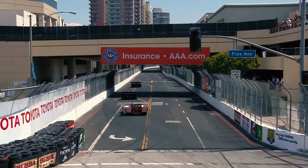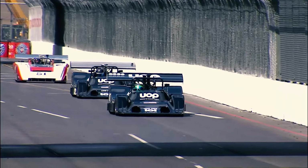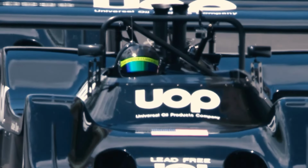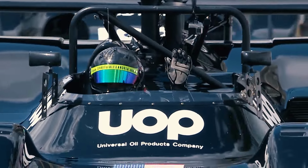Get your cameras on them one more time if they're coming by you, because this is the last time you're going to see these beauties here, unless we get lucky enough to have them back next year. Can-Am cars, a throwback era to the times of the 60s and 70s when we were still figuring out aerodynamics and rule books were simpler and shorter.